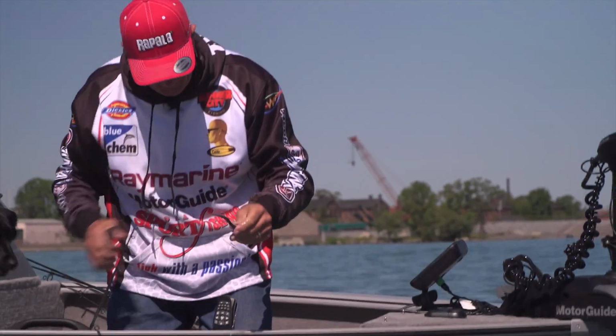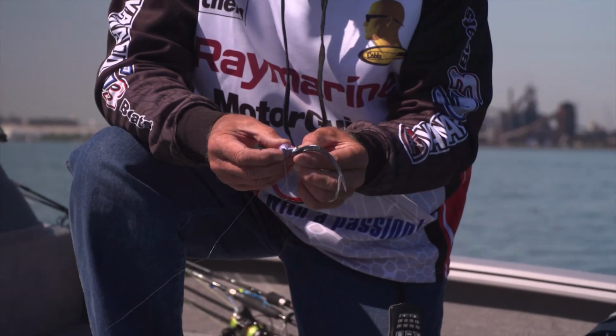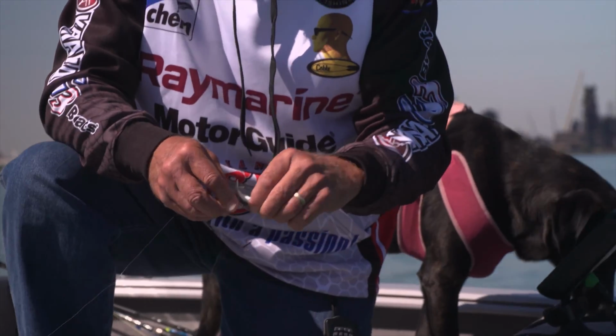There he goes. Now, as you can see here, there's no way that this finesse fish is going to stay on there. It actually tore apart. If I tried to squeeze it on, it would just slide back off.